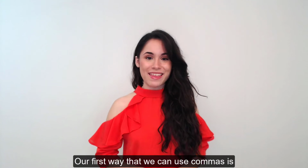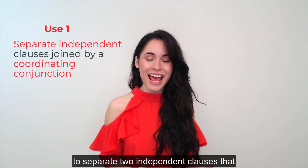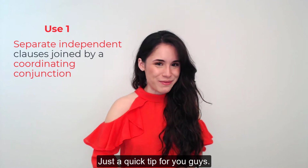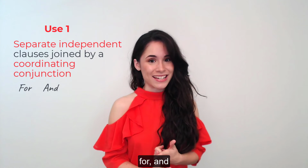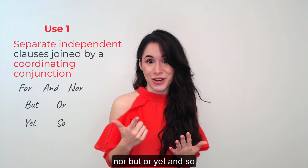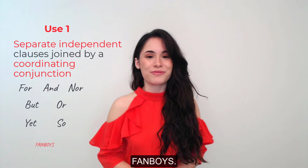Our first way that we can use commas is to separate 2 independent clauses that are joined by a coordinating conjunction. Just a quick tip for you guys, we have 7 coordinating conjunctions in English, and these are for, and, nor, but, or, yet, and so. And the way that you can remember those is by using the acronym FANBOYS.